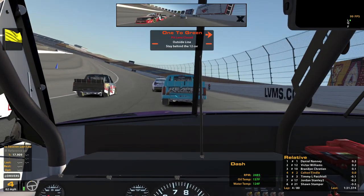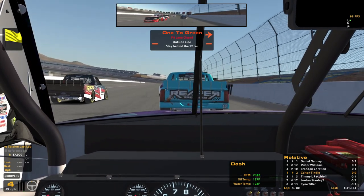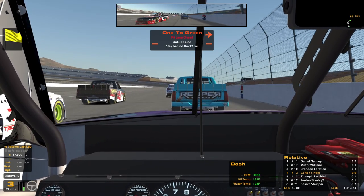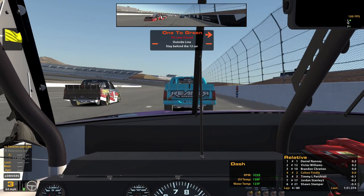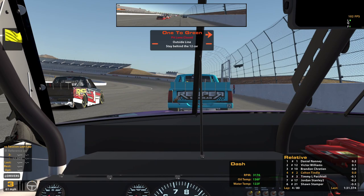I will have to be ready to catch it. I do think it's going to get on the right rear more than the right front. That's what I kind of found when I was doing my practice. So I have to be ready for any loose moments that might pop up. I expect that to start happening maybe on exit, maybe a little bit in the center of the corner.